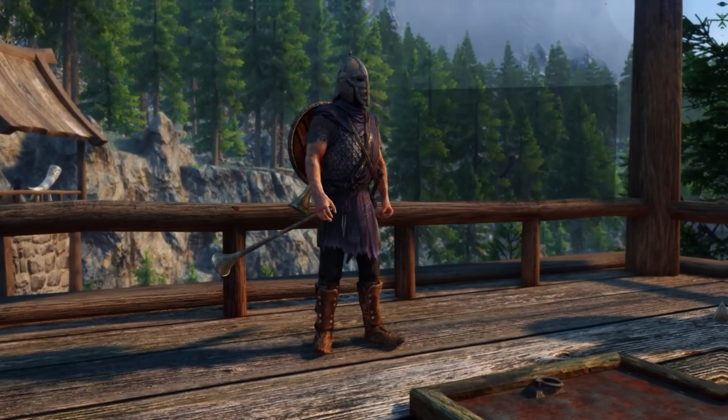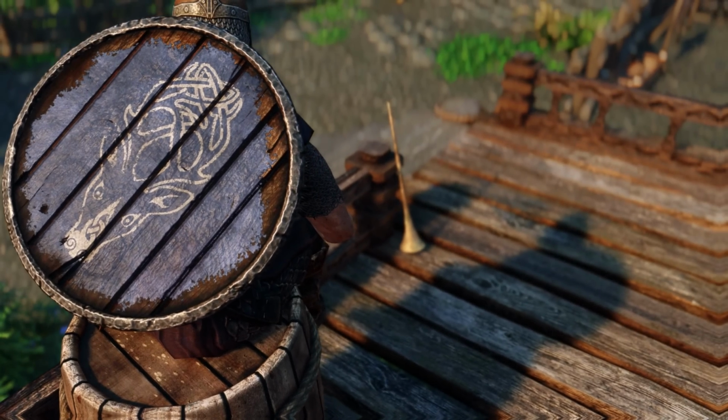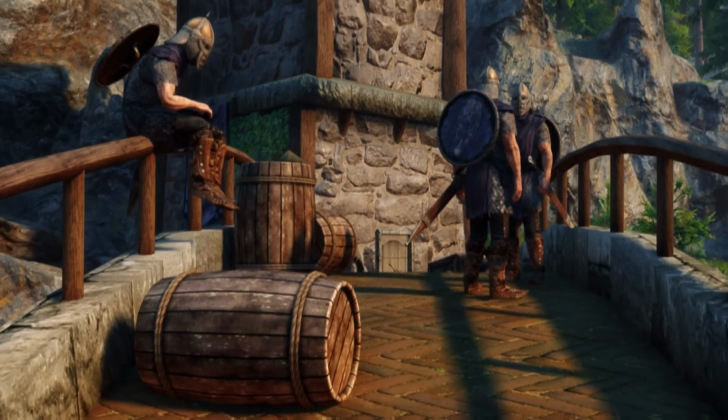Then there's the addition of sentries. See, the mod automatically assigns some NPCs to carry war horns. These sentries are on the alert and ready to sound their alarms to ruin all of your sneaking fun. So you'll have to go about infiltrating certain areas in a different way.